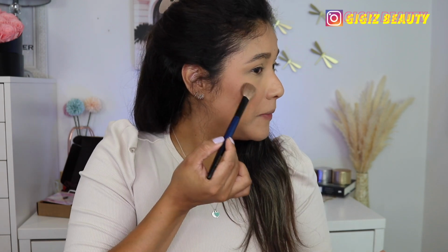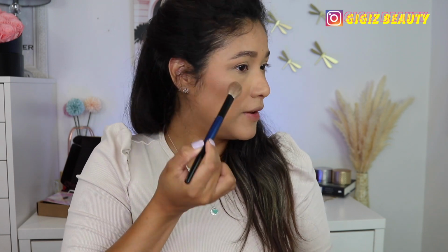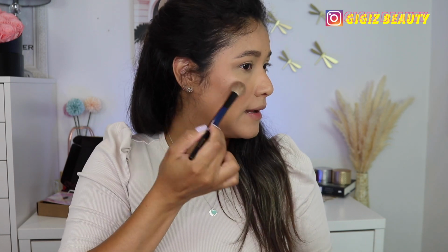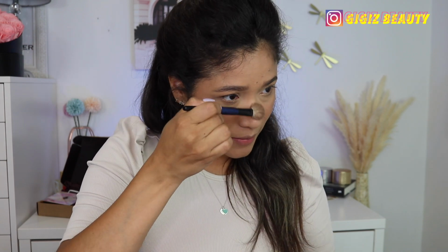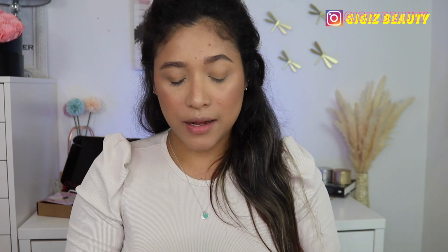I had to go in and blend that out because it is quite pigmented. But if you go light hand, then you shouldn't have any problems with this. It's a beautiful highlighter. I don't think that it's going to be too dark or too light. For me, I think it's perfect. It has a golden hue.